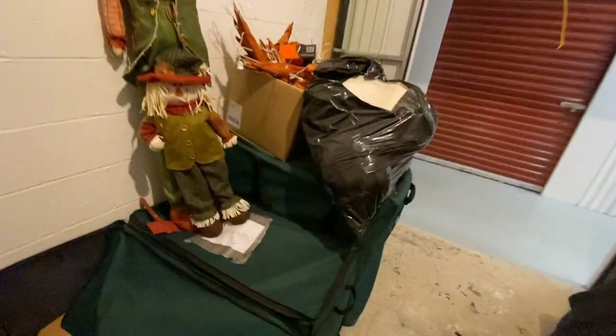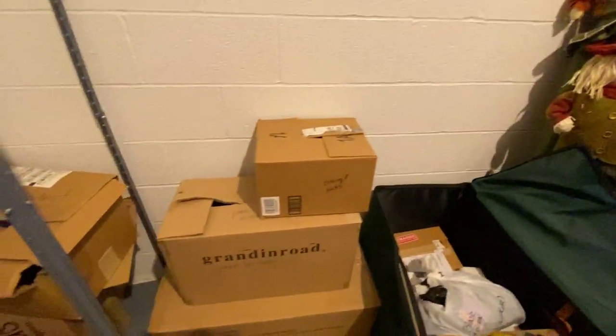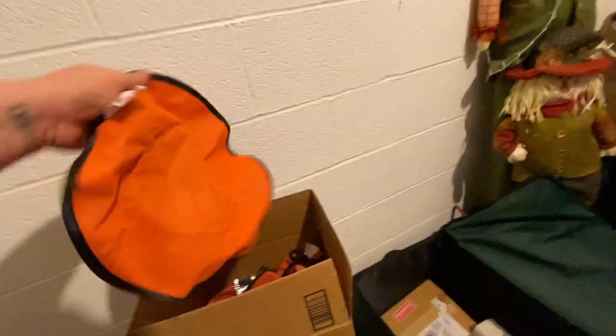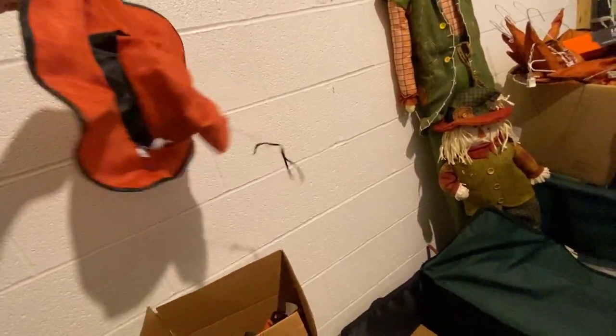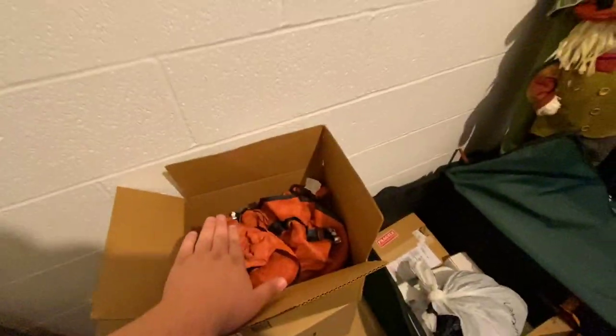Look at these. Look, this is all Halloween. Is this the perfect time of year to come into all this? Wow. Look at these. Hats. Orange hats. Am I getting a hat too? Oh, these, I think you hang them. Yeah, these will probably be in the auction.